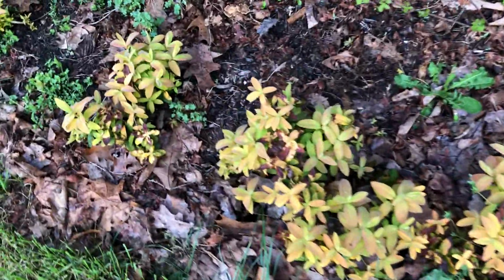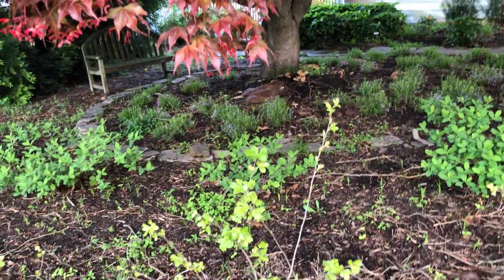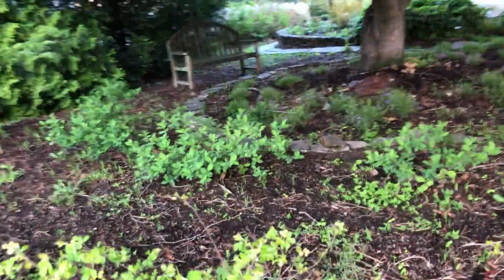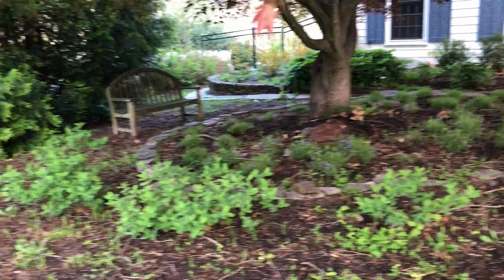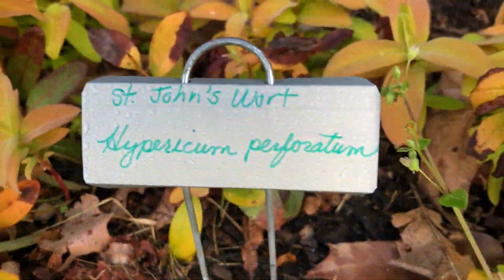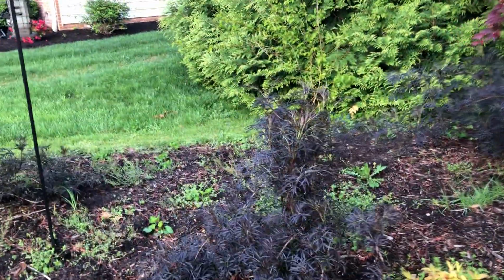This is a different type of St. John's wort, the yellow. What is the name of this berry bush? It's escaping me. And I thought I had labeled it. Didn't I label these berries? I'm trying to go around. See, here you go. I'm trying to go around and label everything. But I can't remember these berries. I don't know. But over here are my elderberries.